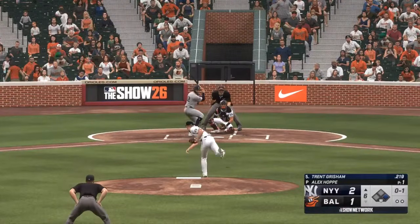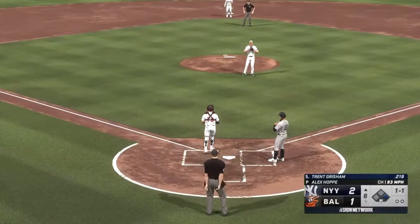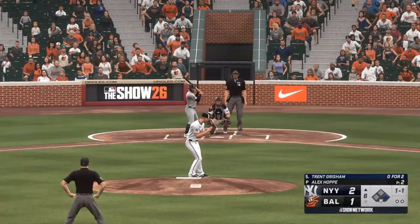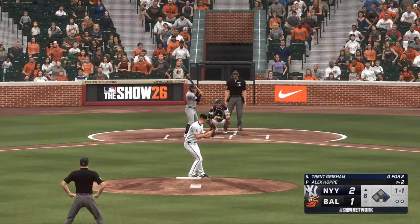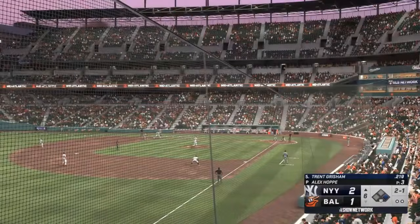Oh, 1 down. Ball one. In the dirt. And that's off the inside edge. And it's 2-1.